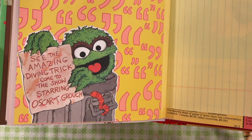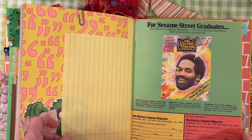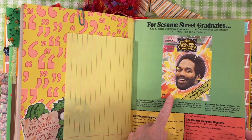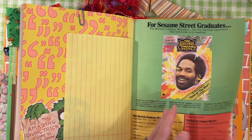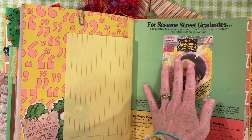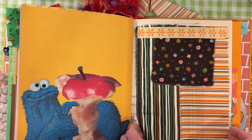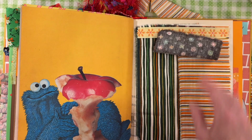Little Oscar and Slimy, sorry, I say Slimy all the time. This was interesting. Here's O.J. Simpson on the back of the Sesame Street magazine advertising The Electric Company, which I also loved. I wish I had ephemera to make an Electric Company journal as well. Here's a fabric flip.